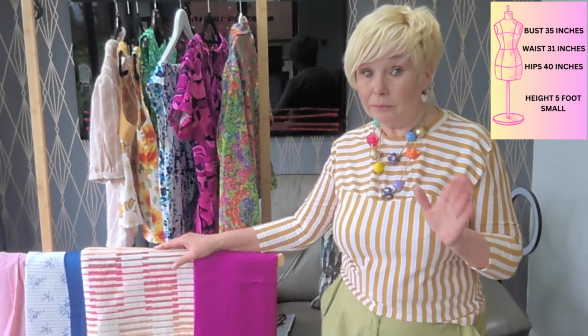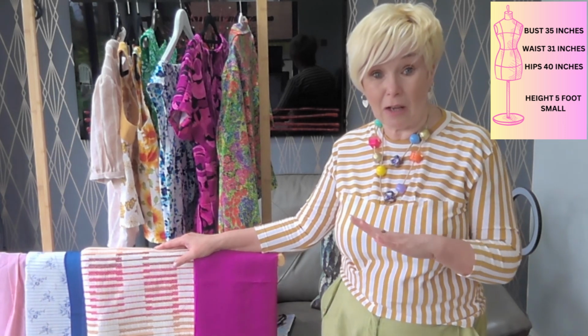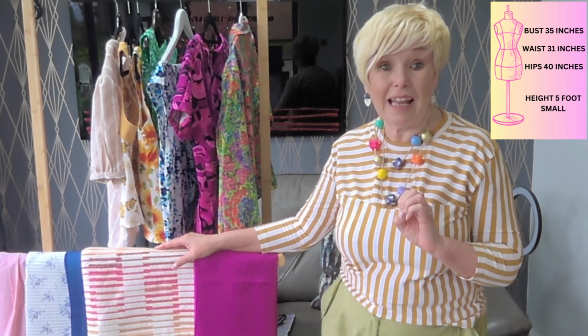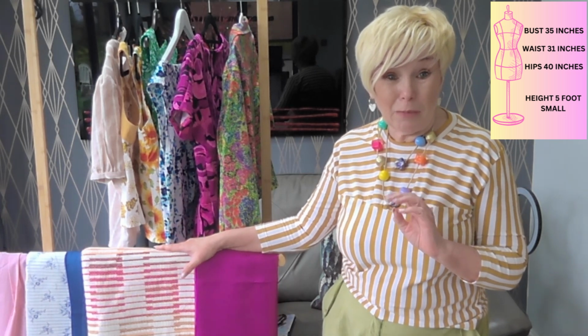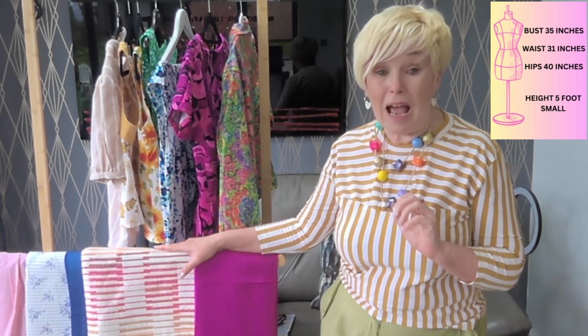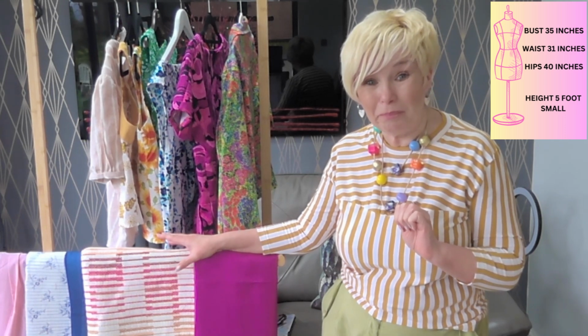But I'm fine. I couldn't go to the show, I couldn't buy them in person, so this is all that I could do, and I decided to bite the bullet and do it. So, shall we talk about the fabrics I've bought and what I'm planning on making with them? Come on.